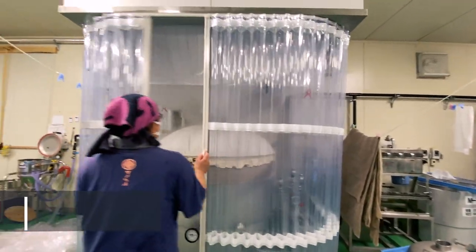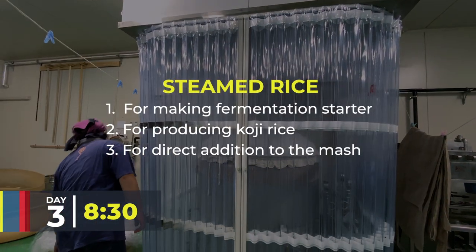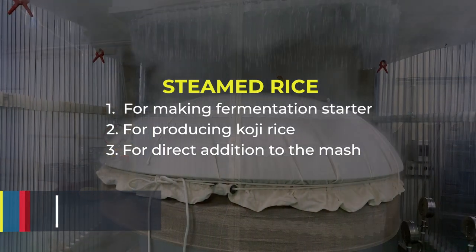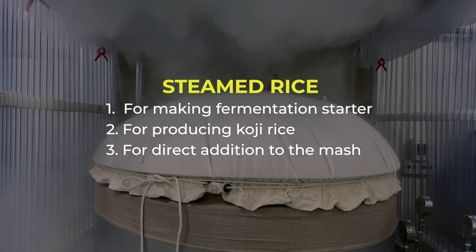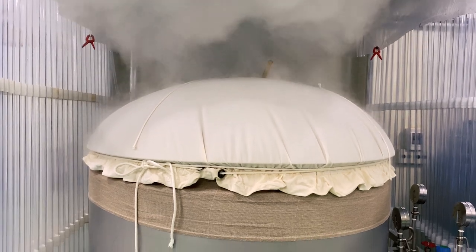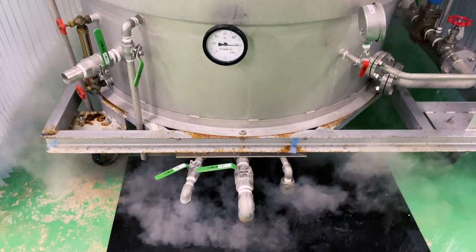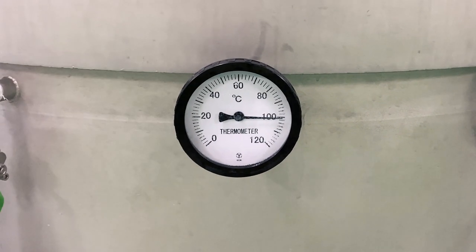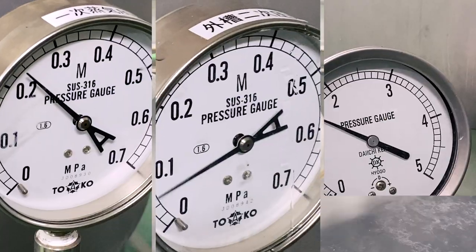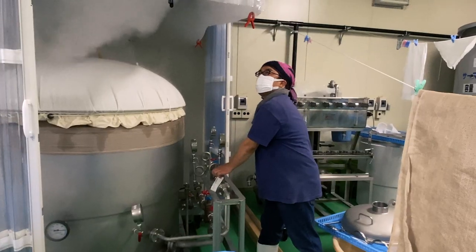This is typically the first task of the brewing day. Steaming rice for either the fermentation starter, or for koji production, or for the kakemai, which is the plain cooled steamed rice that goes directly into the mash tank. Steaming has two purposes. It sterilizes the rice, and more importantly, it alters the structure of the starch molecules to one that the enzymes from the koji mold can actually break down into sugars.